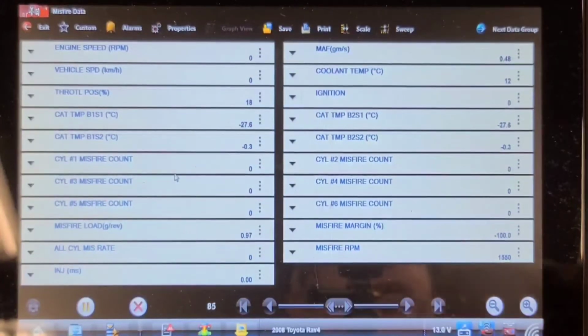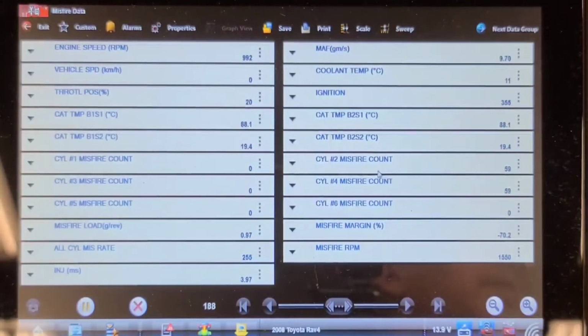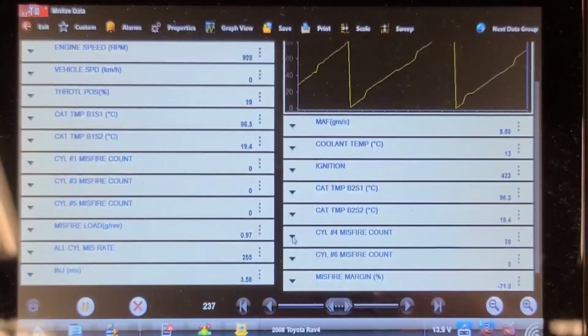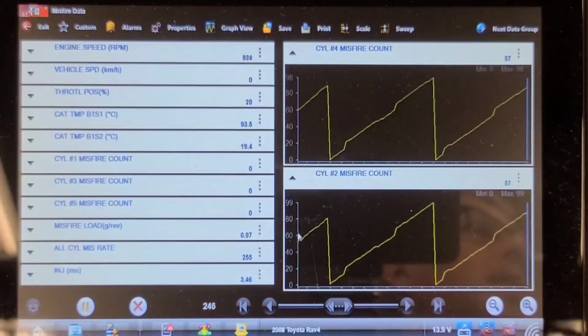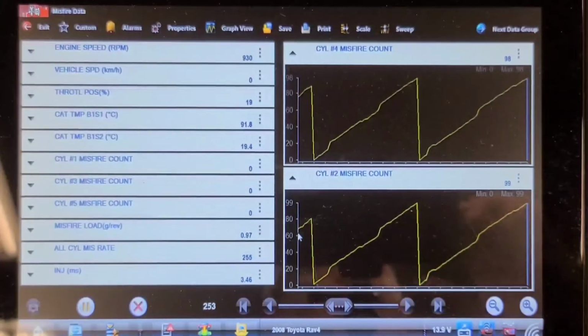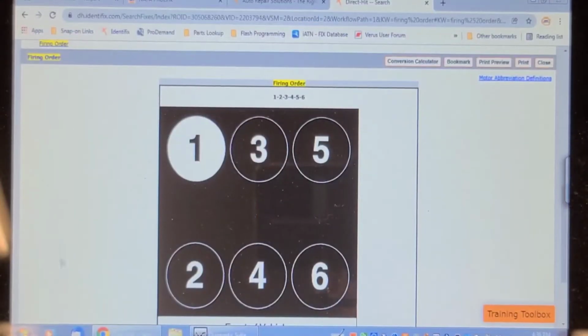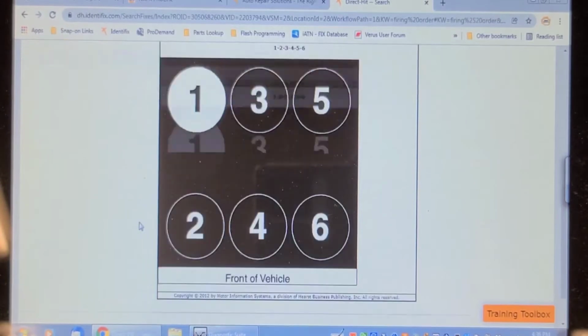Well, let's start it up and have a look at it. With it running, it's counting misfires on cylinders 2 and 4. That's interesting. Cylinders 1, 3, and 5 are at 0, and cylinders 2 and 4 are counting like crazy. So what's common between those two cylinders? Huh, interesting. Well, let's pull the engine cover off and have a look. Cylinders 2 and 4 are the front two next to the rad.